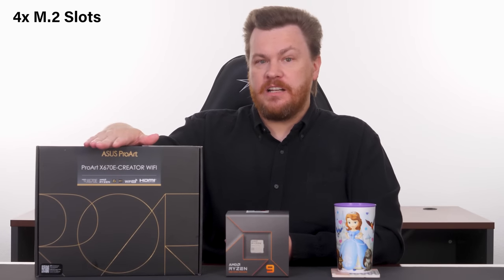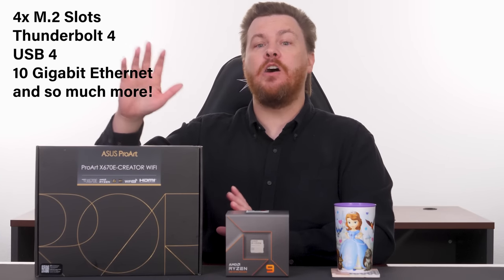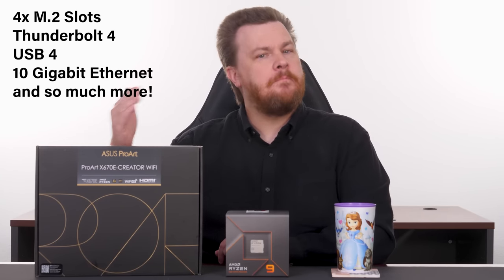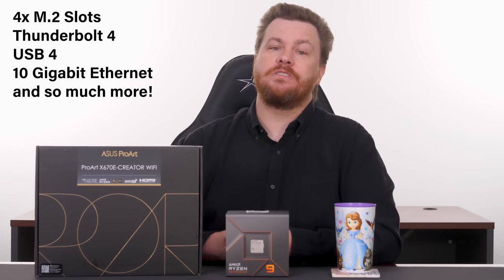Featuring four M.2 slots, Thunderbolt 4 and USB 4 support, 10 gigabit Ethernet, and a host of other features sold me on this board. There are many, many others to pick from. However, I personally wanted the 10 gig networking and the USB 4 ports, so it worked for me.